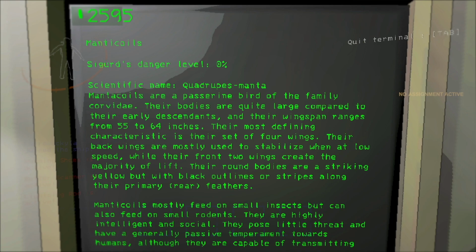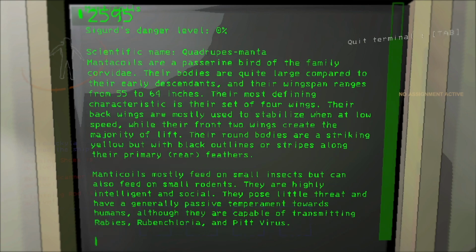Manticoils primarily feed on small insects, but can also feed on small rodents. They are highly intelligent and social, they pose little threat, and have a generally passive temperament towards humans, although they are capable of transmitting rabies, rubinchoria, and the pit virus.